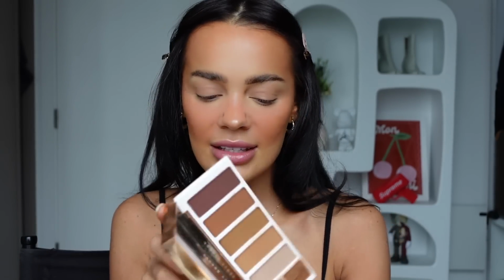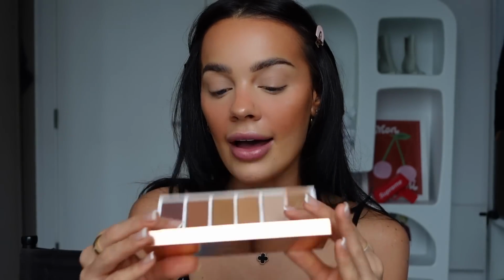I have tried to contour my nose with creams, but I can never do it. Honestly, I have tried so many times with so many different products and it just doesn't look good for me. So I always use a powder. I'm going to use the Fenty Beauty, I think this is the Face and Eye Sunstalker, and I just use this shade to contour my nose. You can obviously skip this step if you want to, but contouring my nose is a daily routine for me. I can't not do it.